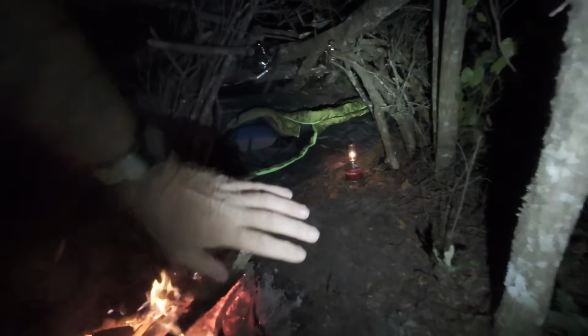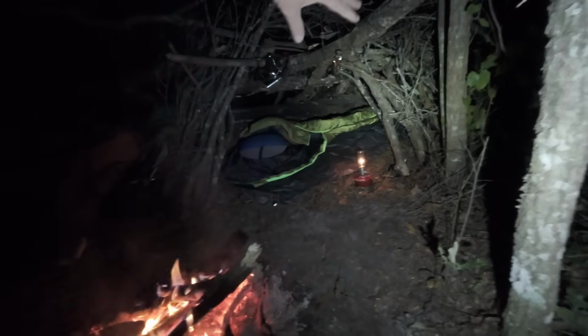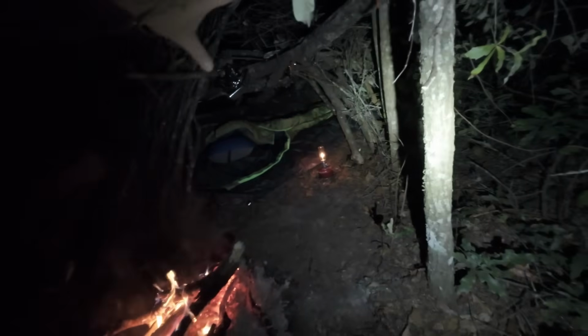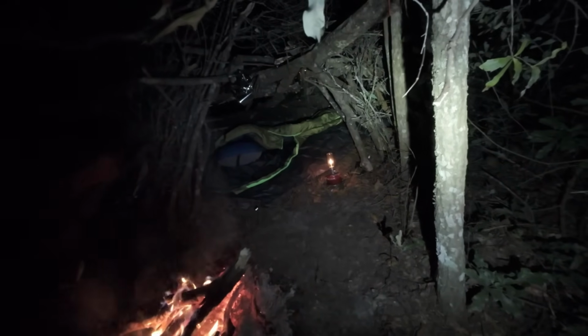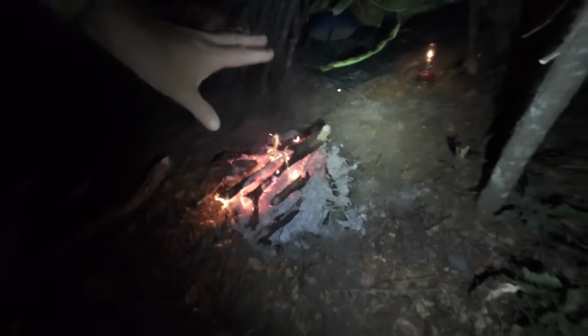Yeah, so the fire is definitely getting in there and reflecting off the mylar, and my chest area, like where my pillow is, is registering in the 70s. So right now, that's pretty good. Temperature's still dropping, but I should be able to sleep okay tonight, as long as I can keep this fire going.